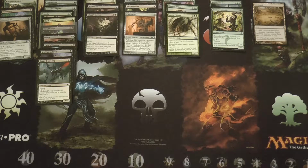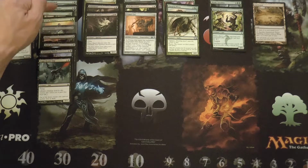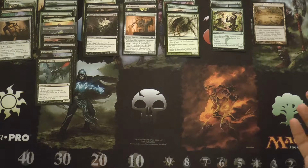Have a solid curve. I have a lot of 2-drops in this deck. I have 16 creatures in this deck. There are removal spells. There are some synergies, and there are just some powerful cards. So this deck just seems like an all-around powerful, well-rounded deck that can grind out a mid-range game the way that green-black typically can.